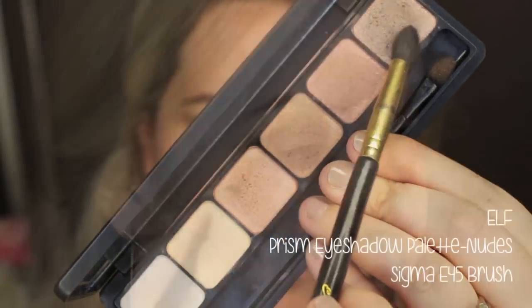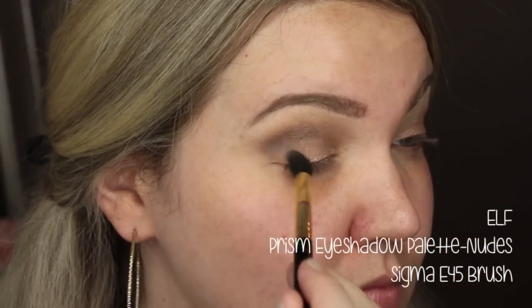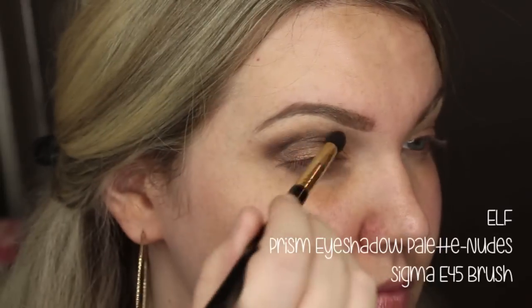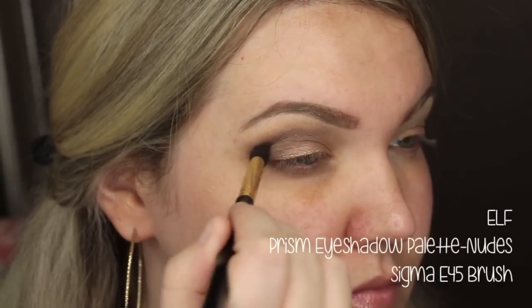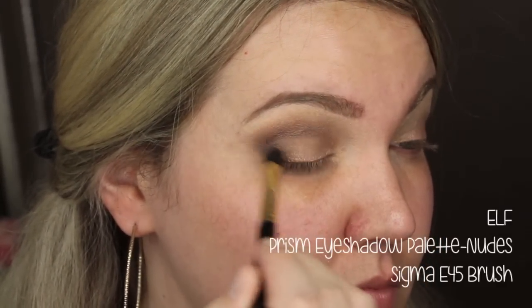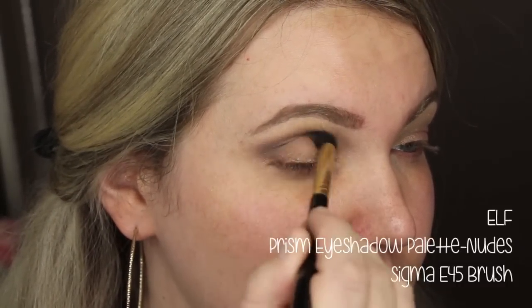And then going into the deepest color in this e.l.f. palette, I'm using this Sigma E45 brush and just piling that on the outer corner to really deepen it up. It's a really nice shimmery color, and these can be used both wet and dry, but I love the color of this when I'm using it dry, and if you used it wet it would be a beautiful lid shade.